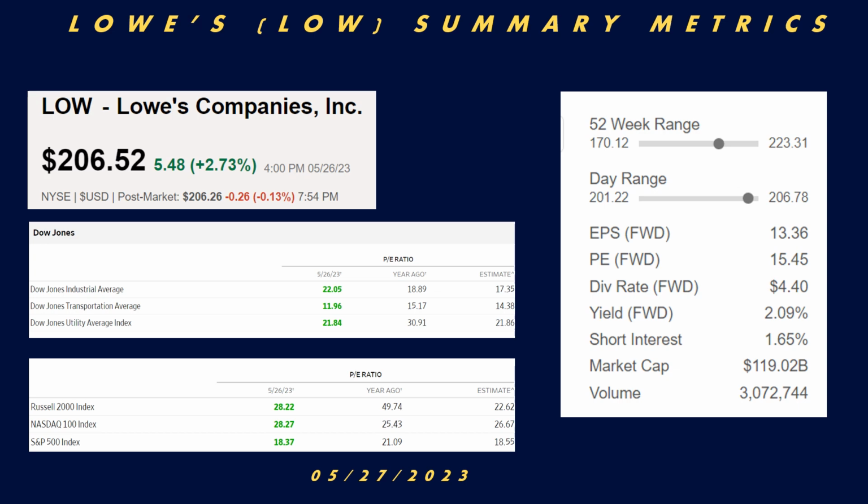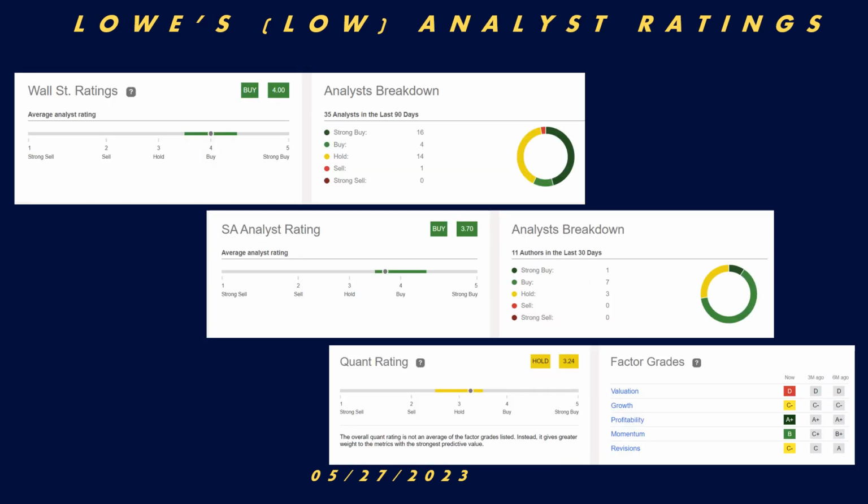All right, press on. So how do analysts rate Lowe's? Well, Wall Street is bullish. They basically rate it as a buy. And you can see that there are 35 analysts displayed in the top panel. 16 of those 35 rated it as a strong buy, 4 as a buy, 14 are neutral or a hold, 1 has rated it as a sell, and none of them are rating it as a strong sell.